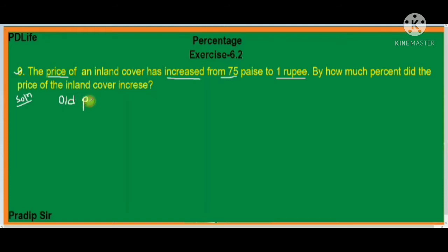So how much percent is the increase in price? Okay, so first we'll write the old price. So in the solution we'll write first old price is how much? 75 paise, right? P for price, or you can write directly P also, no problem. Okay, the new price is here in rupees, 1 rupee. So the old price is 75 paise and the new price is 1 rupee, so we'll convert this 1 rupee into paise. Then 1 rupee is equal to how many paise? 100 paise, right?